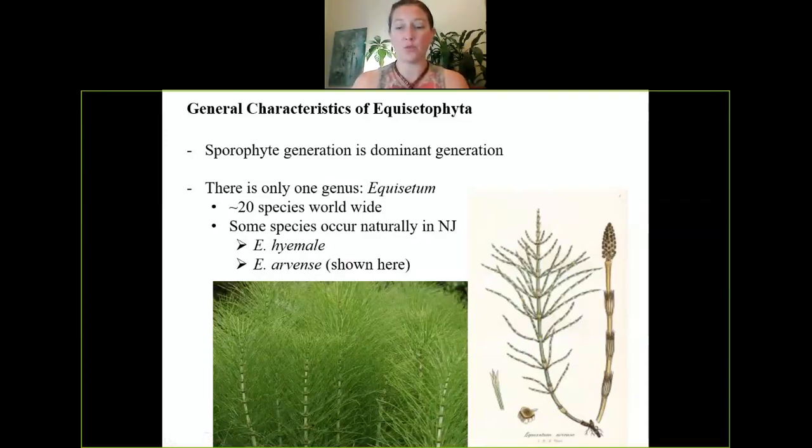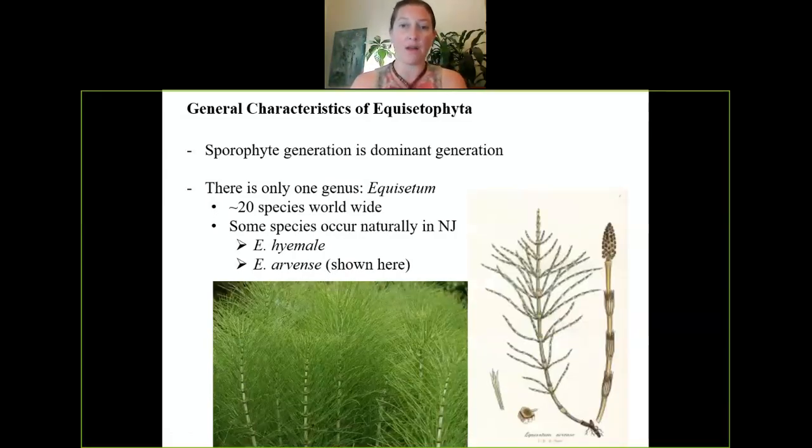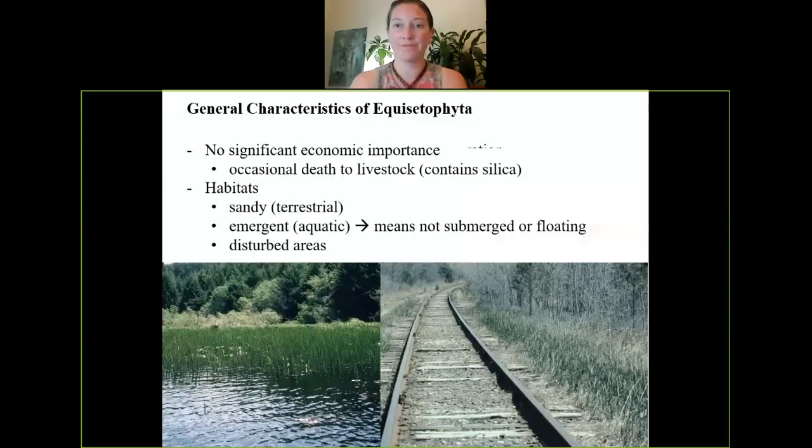Now, this to me looks more like a horsetail. This one doesn't look like a horse's tail to me. If it is, it's like a sick horse, right? But this, I get it. Looks like a horse's tail. Fine. Bushy.